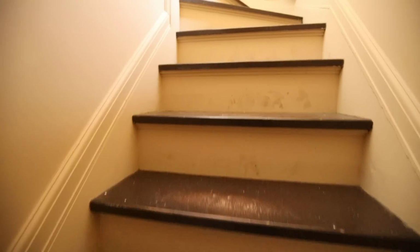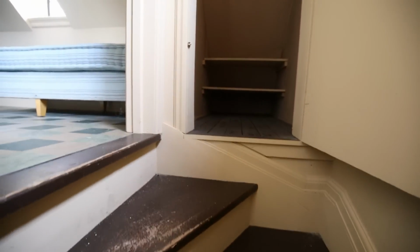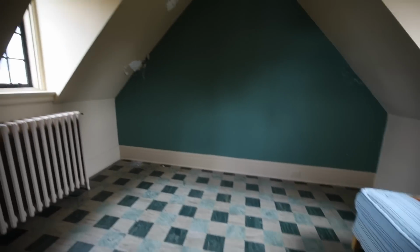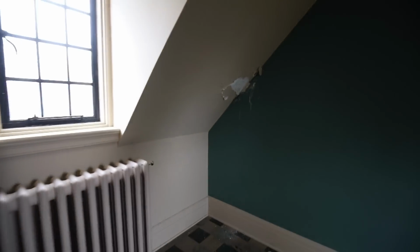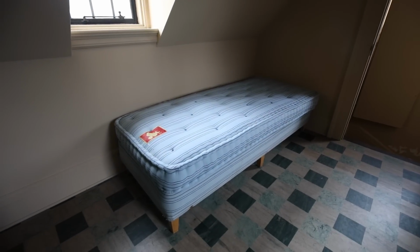Set up this stairway here. So this likely would have been the servant stairs, maybe to a completely separate part of the house. Yeah, so this area is completely different from the rest of the house. Doesn't lead to the upstairs.